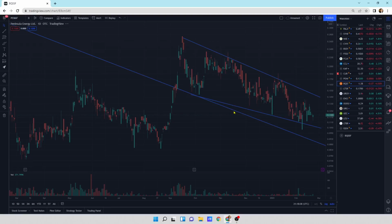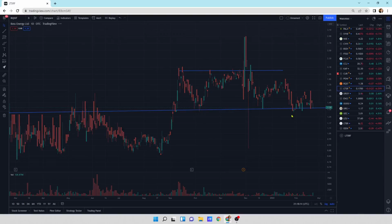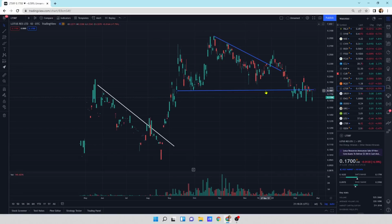We've got Boss Energy, BQSSF. It's right at support. Good strong support there. LTSR, Lotus Resources, another company. It's been bopping sideways. I'm going to flatten this guy out and bring it down here. There's a little bit of support down here. Not too strong. And then usually they pop higher from here.